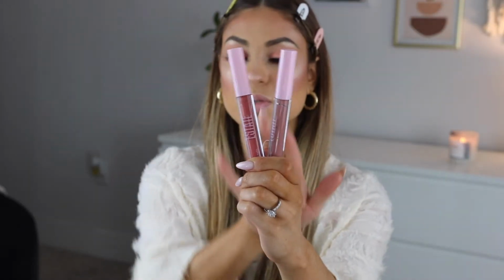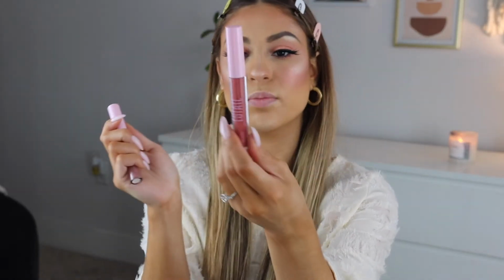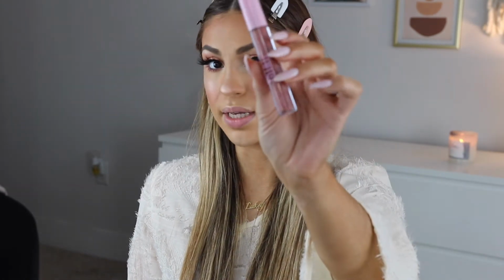So for the matte colors, we have a darker nude, which is called Treat, and then we have this pretty darker coral nude color, which is in the color Lolly. And then for lip glosses, we have this really pretty bubblegum pink, called Drip. And then we also have this really pretty shimmery nude color, which is called Glaze.